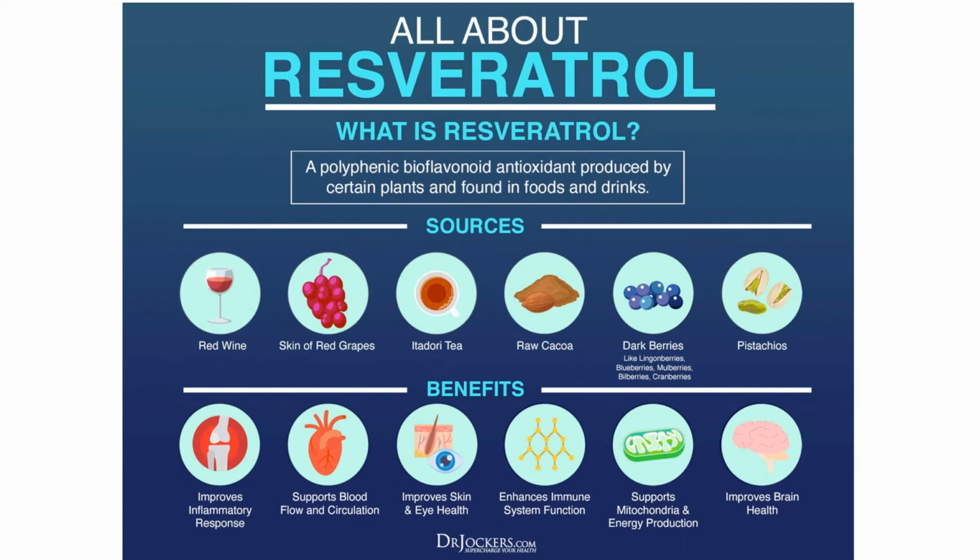Resveratrol is a beneficial antioxidant and anti-inflammatory compound, and it's found in grapes, red wine, raspberries, and chocolate. It's known to help prevent the development of neurodegenerative diseases, and researchers are starting to understand why. In one study, resveratrol was shown to improve cognitive function by increasing the production of IGF1 in the brain.